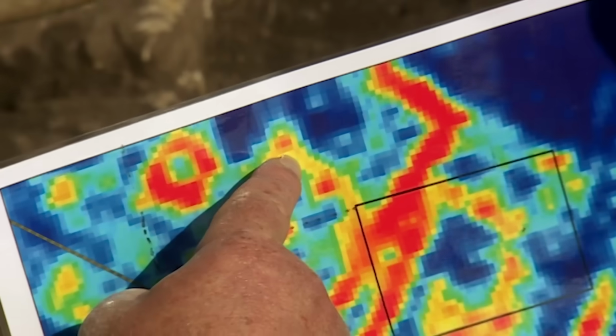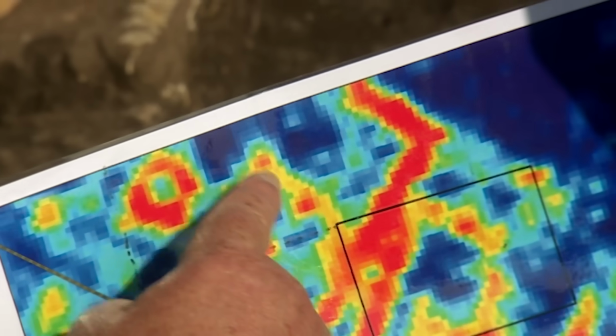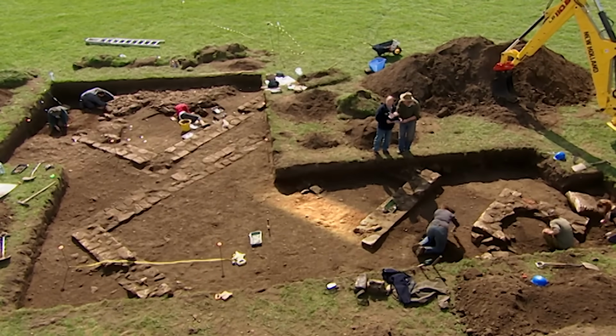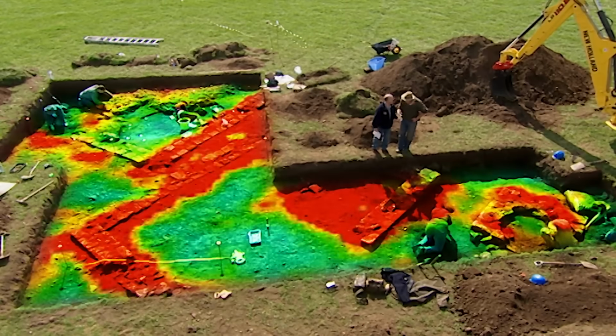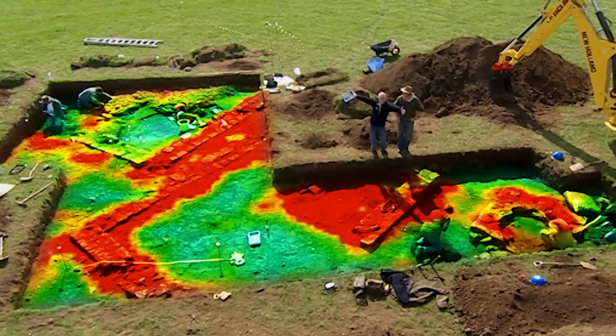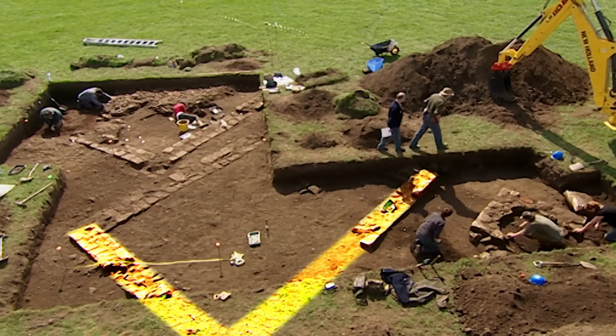But what we've got on the geophysics actually contradicts that. There's going to be a wall literally going across there, and we have no archaeological evidence for it. So we're going to continue digging for the wall that the geophys says is here, while extending our trench to see if these two outer walls do join up.